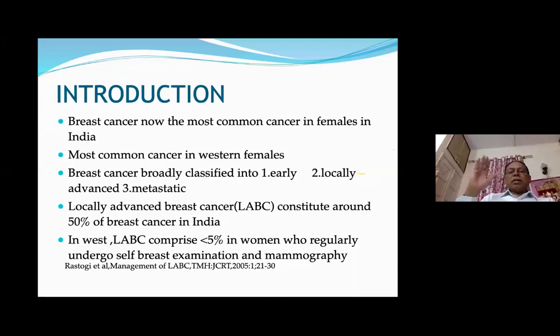But otherwise, contrast CT of the chest, abdomen and pelvis along with a bone scan is the minimal metastatic workup required for ladies undergoing neoadjuvant chemotherapy. Why do we need this metastatic workup?